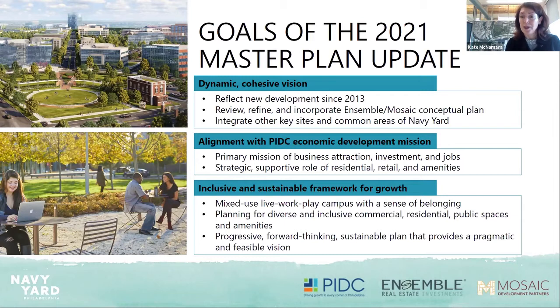And then PIDC is going to retain ownership of a couple development sites. The goal of that is really to augment the economic activity, investment, and development that Ensemble Mosaic is going to be pursuing on the residential and commercial side. So how do we take our sites, position them to keep fulfilling our mission, but in a way that's complementary to what Ensemble and Mosaic are doing? We also want to keep in mind that PIDC mission of economic development, investment, job creation, and bring those to the forefront in this plan.